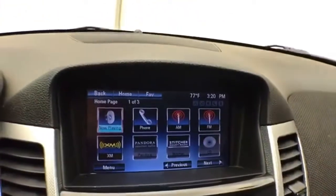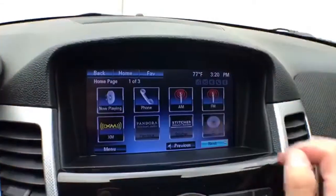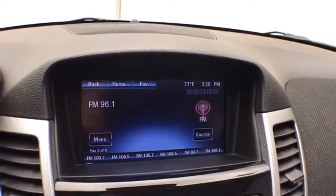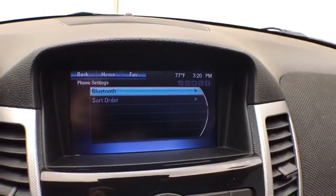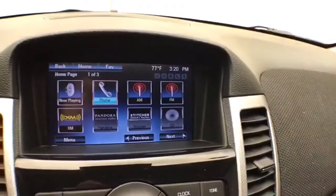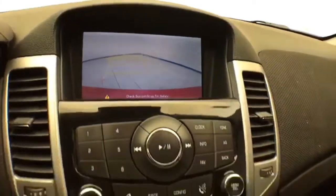cruise control, steering wheel mounted audio controls, large touchscreen infotainment system for radio. It's also satellite radio capable, with Bluetooth connectivity for hands-free phone use or to connect other Bluetooth enabled devices. Great for wireless music streaming. You can even sync smartphones, Pandora, and Stitcher radio apps. And that is, of course, where the backup camera display is.